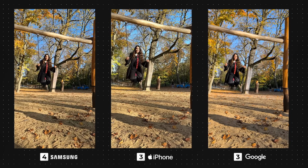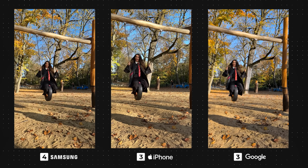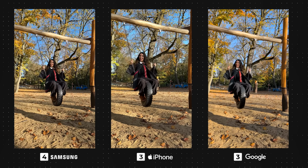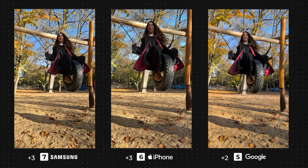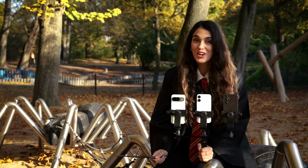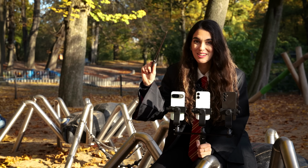When we slow down time even further, at 240 FPS, both the Galaxy and iPhone deliver very similar footage, earning the same points. The Pixel, however, falls behind with footage that again lacks detail. Moving on to macro mode, let's see what kind of magic these phones can make.